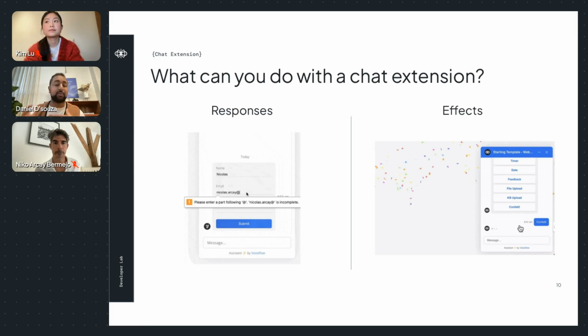The other one is effects. Effects let you actually trigger a piece of code on your website or in your app. This is great for things like, in this image, we use it to trigger confetti, but you can do things like deep link, open up links, open up modals, really have the chatbot or the chat widget actually interact with things on your website based on what a user is doing.